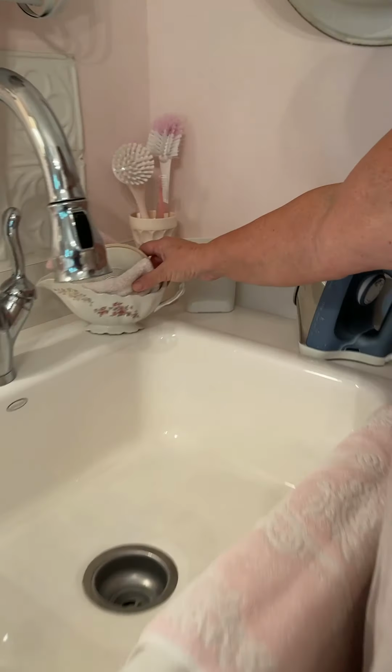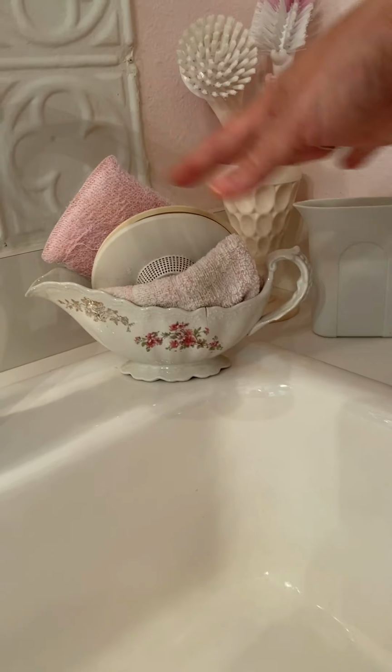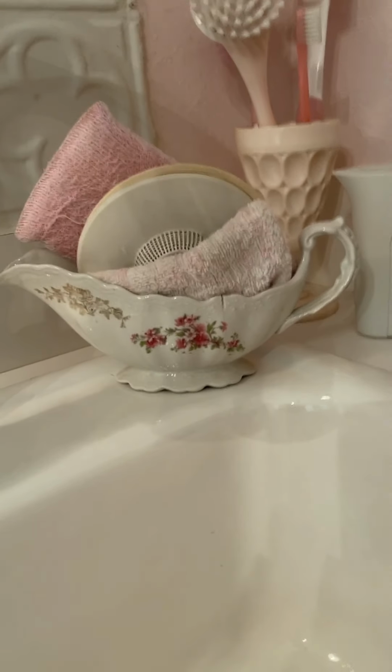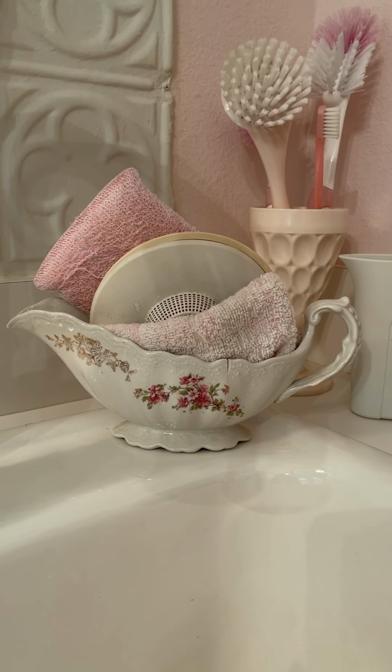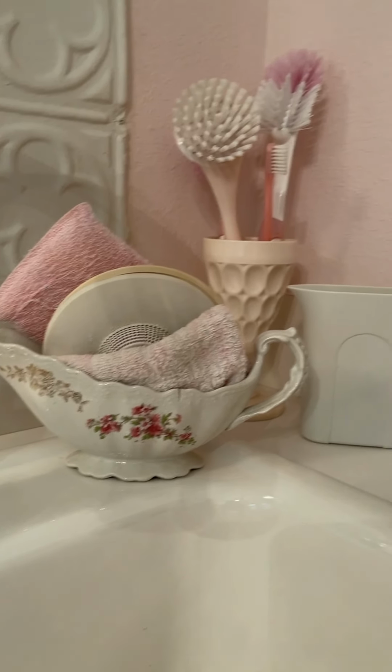But this is broke, actually. But what it does is hold these perfectly, and that doesn't matter to me. One little... you get that at Goodwill? Yeah, Goodwill, and it's probably $1. Nothing expensive. These enamel things, I use them. They're not here for decoration.